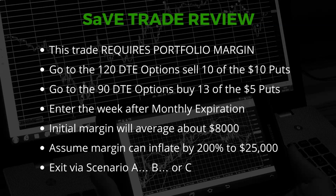There's A, B, or C. We're going to go through a couple of those and see which one works for you. There are actually 2, or actually now a 3rd way that you can enter this trade. This is the main way that I use. I call this my SaVE Trade 1. My SaVE Trade 2 uses a little bit different ratio. The ratio is the sell 10 and buy 13. The ratio is slightly different, and there's one other thing I put in it to help out with the trade. But we'll talk about that in another video. That will be the SaVE Trade 2 and the SaVE Trade 3.